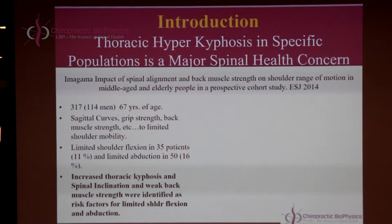To this week's presentation, first and foremost, I want to give you just a general background. Now, here's what we know. The thoracic spine in certain specific populations plays a major role in human health and disease and human performance. Not just in the elderly population, but we're going to talk about a couple subjects or a couple studies that focus on senior populations. For example, this project that came out in the European Spine Journal 2014 in a middle-aged and elderly population.